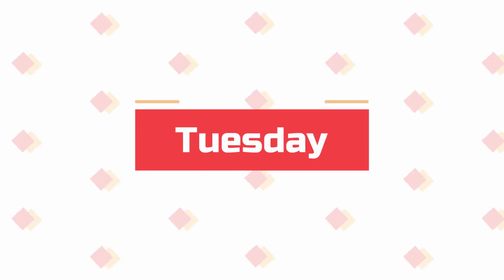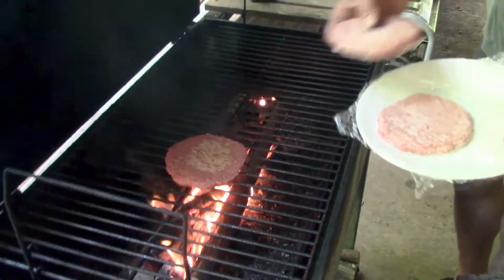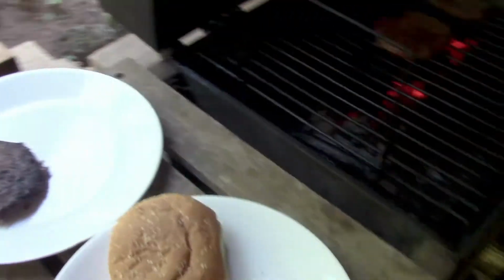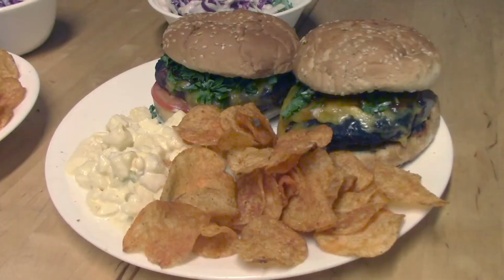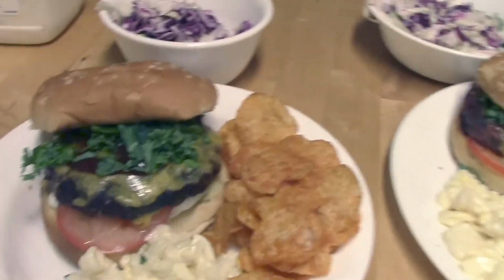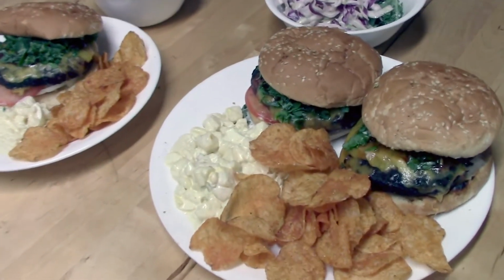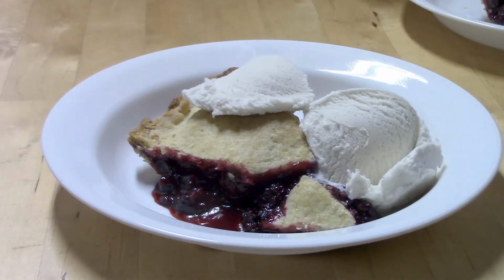On Tuesday, we were ready for a break from chicken, so we threw some burgers onto the barbecue. It made for a very fast and easy dinner that night. I had a pretty busy day, so it was nice. As you can see there, we had burgers, chips, the last of the potato salad, coleslaw, and I even used the kale on our burgers instead of lettuce, and it tastes really good that way. And we topped it off with a piece of blackberry pie and ice cream for our dessert.